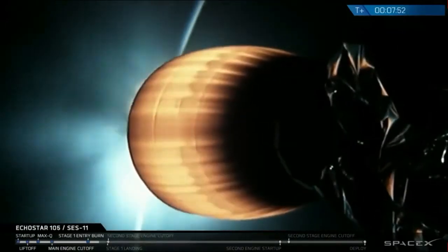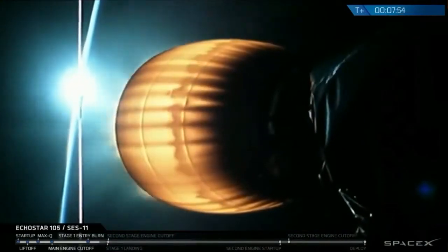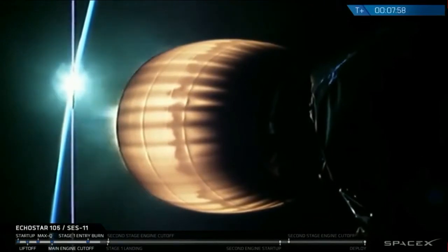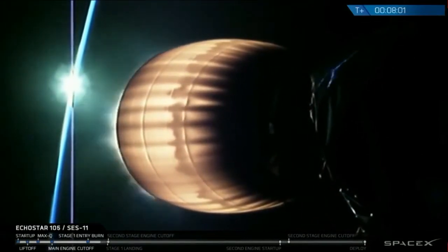Currently the second stage, as you can see on your screen right now, is still burning happily. We have good telemetry from the second stage, still on course for geostationary transfer orbit.